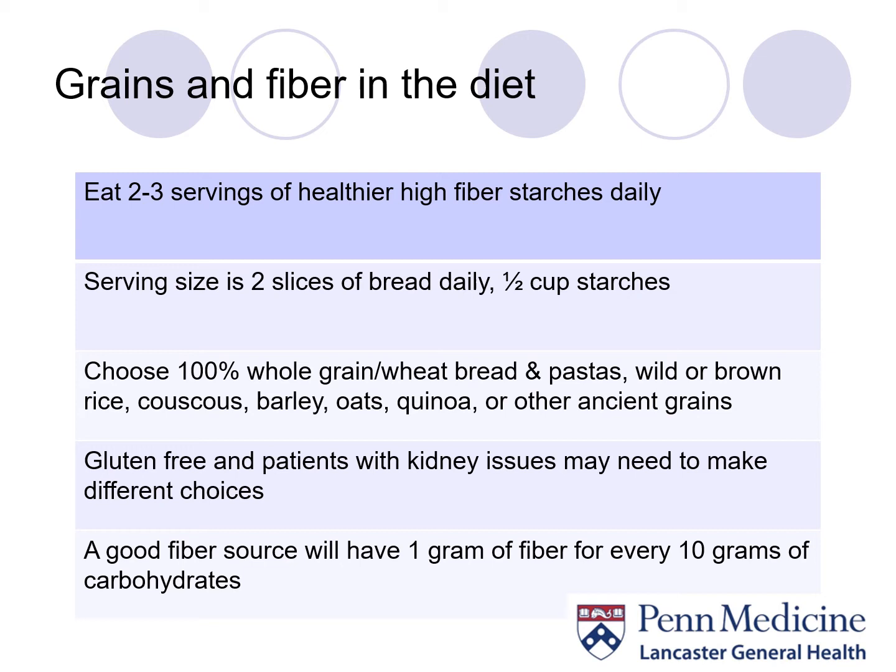The terms carbohydrate and starch are used synonymously in the diet. Our diet recommends that your carbohydrate choices be the healthier, high-fiber starches and that you consume no more than 2 to 3 servings daily. Keep in mind that a serving size of bread is no more than 2 slices per day, and a serving size of a starch, such as pasta or rice, is no more than 1/2 cup cooked.